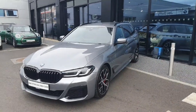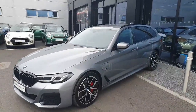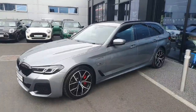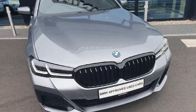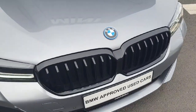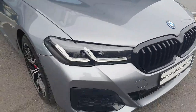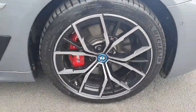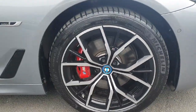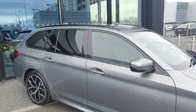My name is Radu and today I'm going to be showing you around this gorgeous 2023 530e M Sport Touring, finished in grey. Starting off with the front, we have our iconic BMW kidney grille finished in black on this car, paired with LED headlights and spotlights. Moving on to the side, we have gorgeous 19-inch diamond cut alloy wheels paired with the red M Sport calipers.